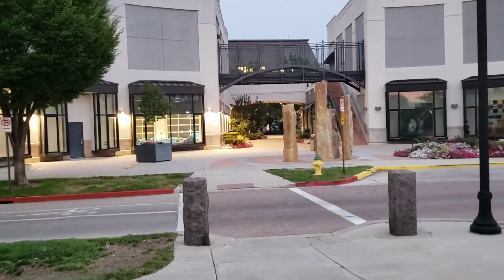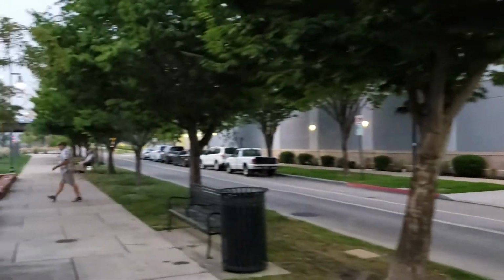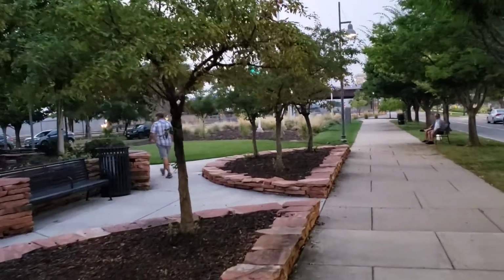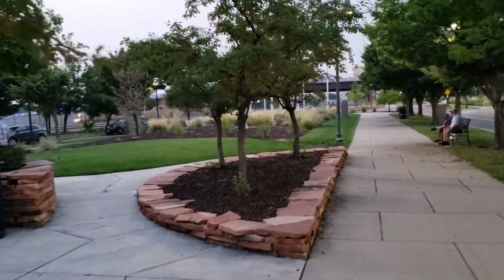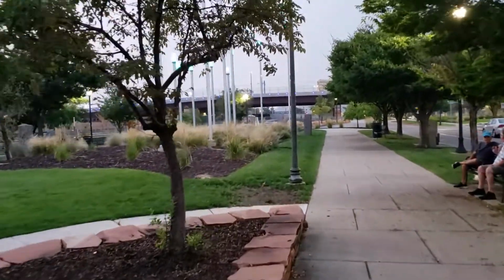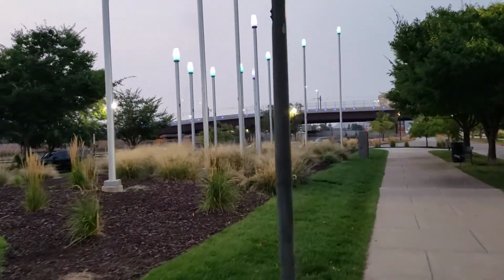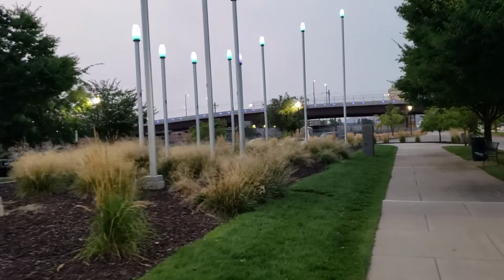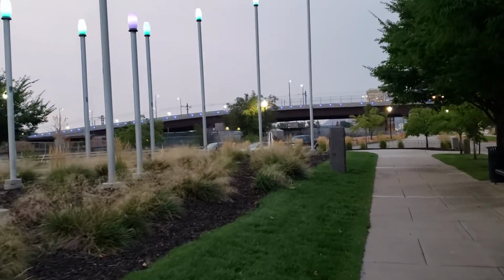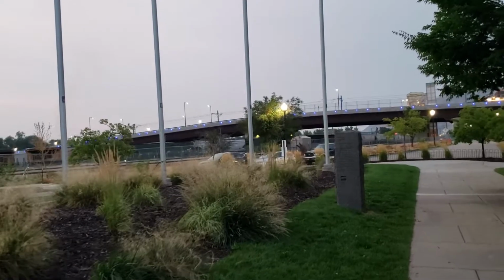There's another access point to the Gateway that we were just at. I know that was a quick walk around, but that should be sufficient for what I wanted to show. Milk a little bit more time. I see on the bridge over there where cars enter downtown Salt Lake City, you've got the blue lights.